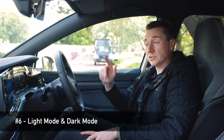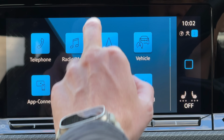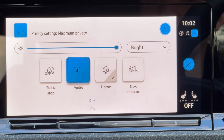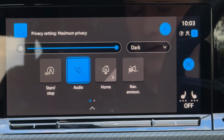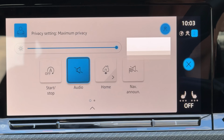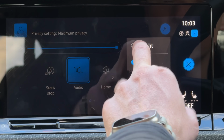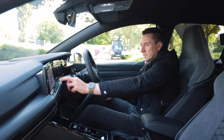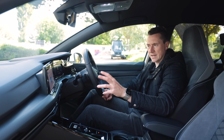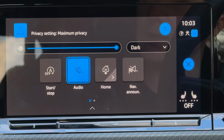And lastly, before we move out to the exterior, because there's something on the outside I want to show you, there is also a light mode and dark mode. So if you go up to the top here and swipe down, notice here it says bright. You can go on here and toggle between a light mode, or what Volkswagen call the bright mode, and dark mode. So yeah, just in case you don't want it to be so in your face, you can toggle between those two like that. Pretty cool. And while you're there as well, you can also control the brightness up and down like this. Of course, this would only impact it at night time, but having said that, dark mode looks pretty sweet.